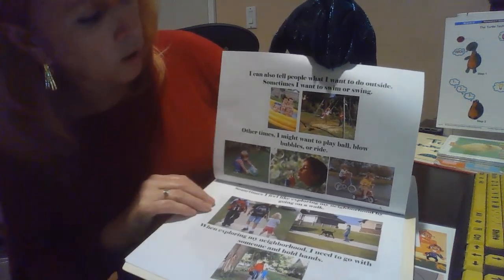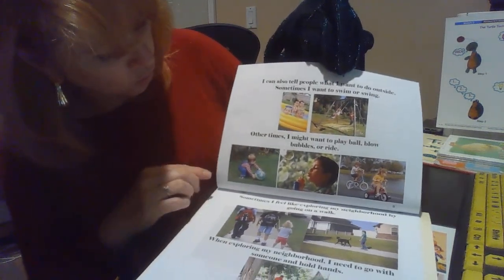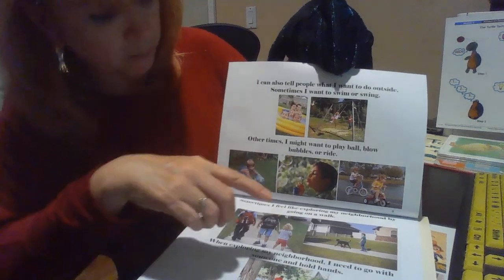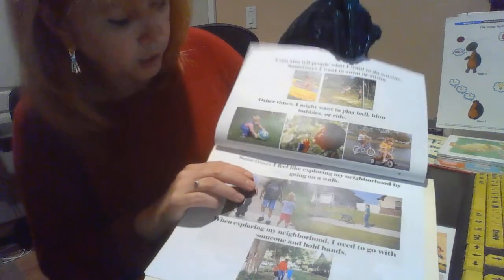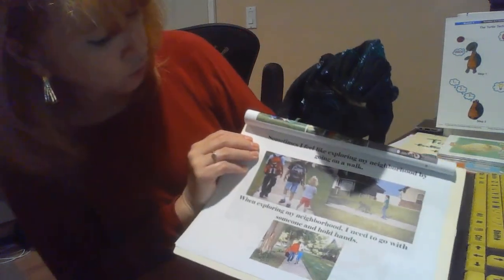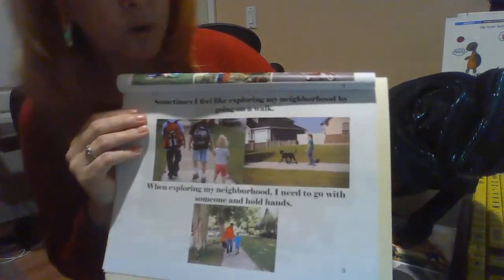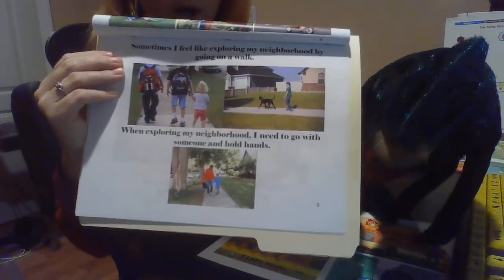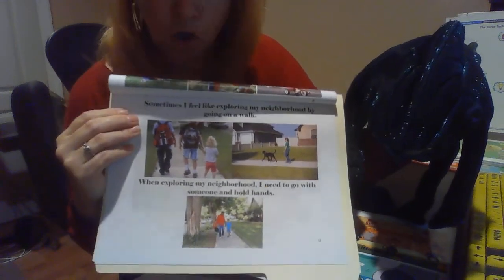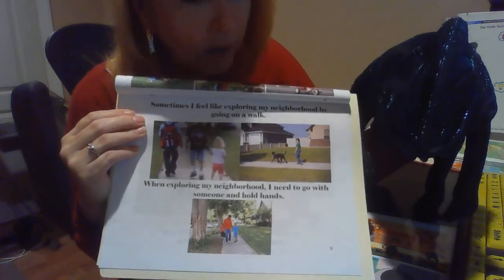I can also tell people what I want to do when I go outside. Sometimes I might want to go swimming or play on a swing. Or other times I may get to play by playing ball, playing bubbles, or riding on a bike. I like a bike. Bikes are fun. I like them too. Sometimes I feel like exploring my neighborhood and going for a walk. Oh boy. But you better tell someone. That's right. Don't go outside alone. That's not safe, guys.